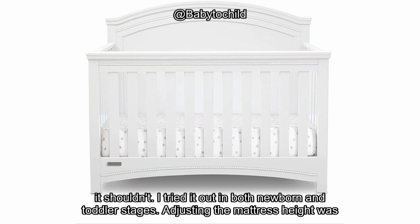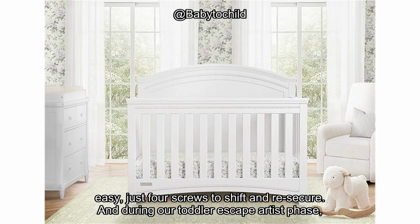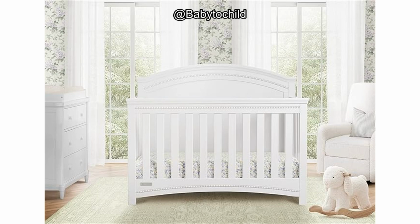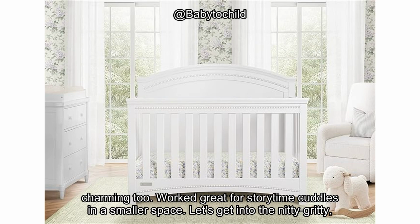I tried it out in both newborn and toddler stages. Adjusting the mattress height was easy, just 4 screws to shift and resecure. And during our toddler escape artist phase, the toddler rail, sold separately unfortunately, was genuinely useful. The sofa mode was surprisingly charming too. Worked great for storytime cuddles in a smaller space.